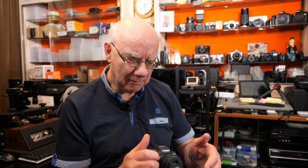They don't allow third-party manufacturers to make lenses unless you're using manual focus lenses. You can get a small variety of manual focus lenses to work on the Canon RF mount, but fundamentally it is a Canon system, so you are reliant on using Canon lenses, or you can use the Canon EF lenses via the EF to RF adapter.